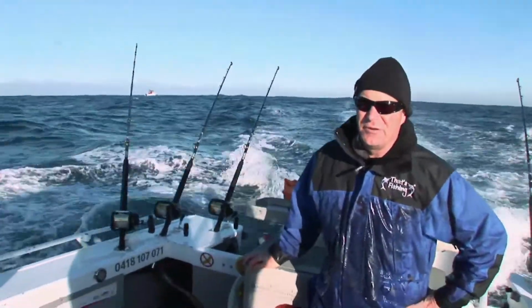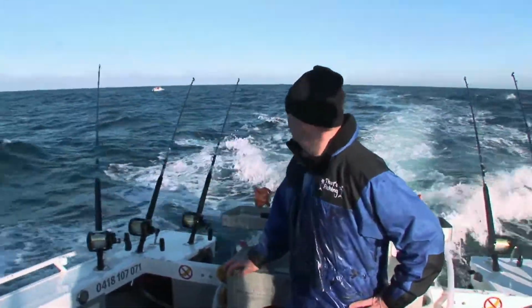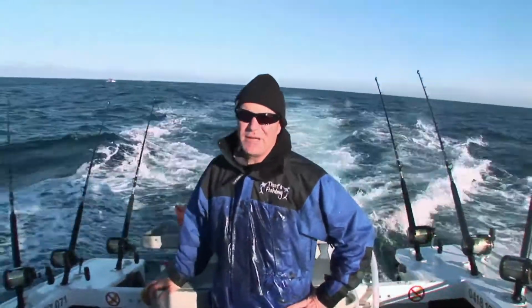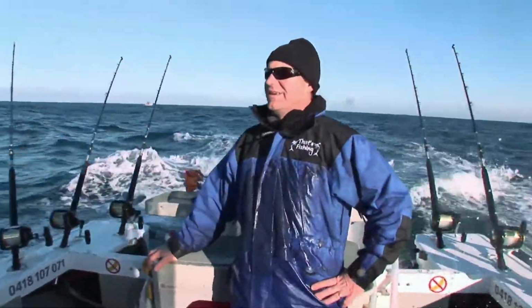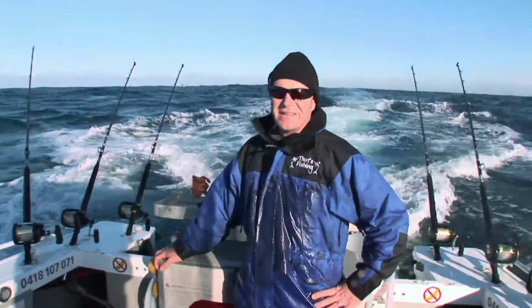Double hookup, which is pretty good. 18 kilo models in the tank. We're just coming back around on the school now, we're going around to see if we can get back on through the birds. Portland, Victoria. What happened? That's fishing. That's fishing, man.